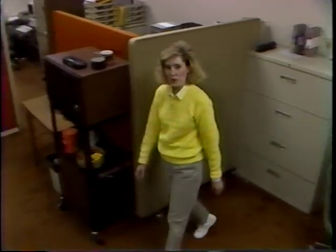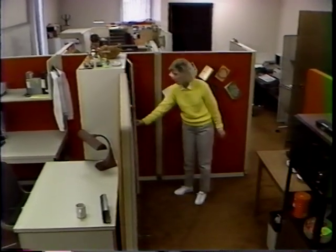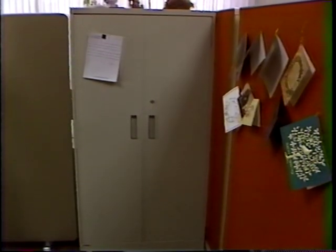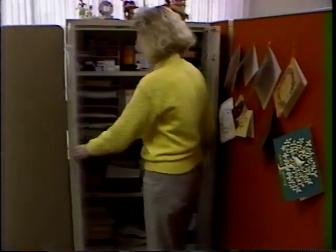All right, and let's walk over here and see what we've got. This is where we keep all of our stock supplies.